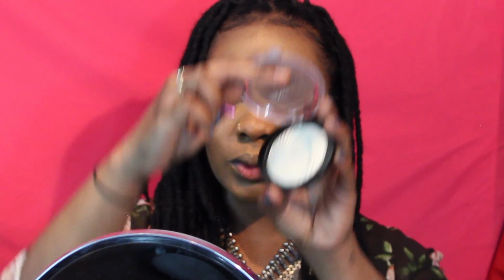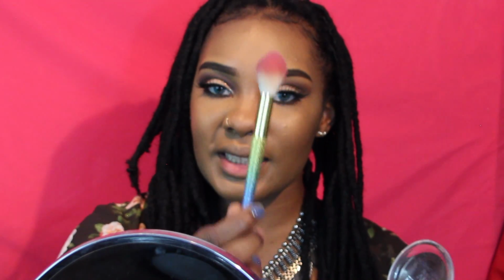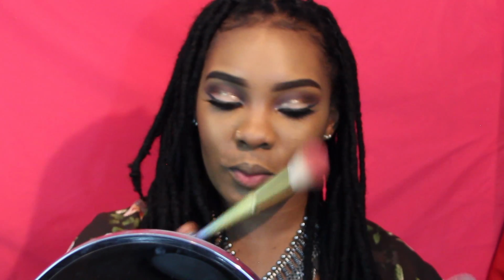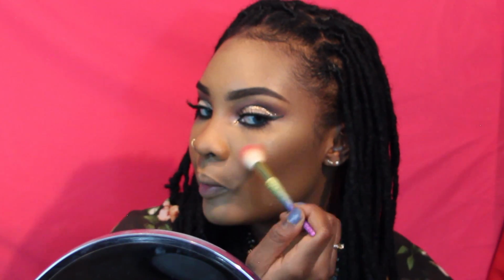Makeup Revolution Vivid Baked Highlighter in the shade Golden Lights. It looks like this, kind of like Albatross from NARS. And I'm going to take this type of fluffy tapered brush, and I'm using this to highlight my cheekbones and my forehead and the bridge of my nose.